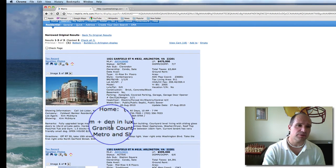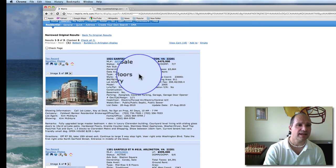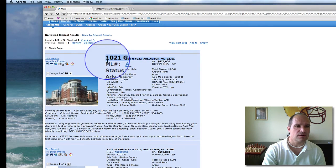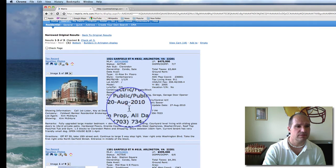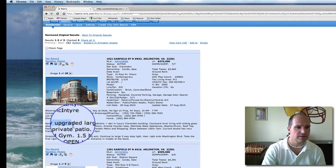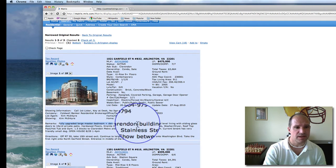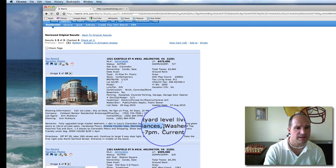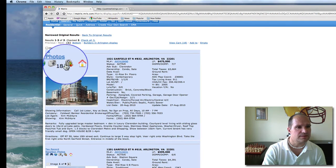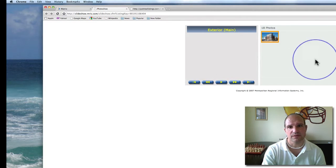First, we're going to start off with Clarendon 1021, right here, and see what it's worth. First of all, it is a bedroom and den. It's listed at $475. It brags about a fully upgraded large master bedroom and den. Also granite countertops, stainless steel appliances, etc. Let's check out the photos on it and see what those do for us.